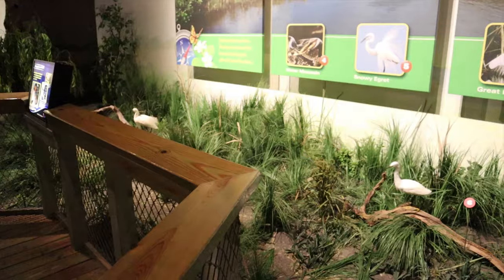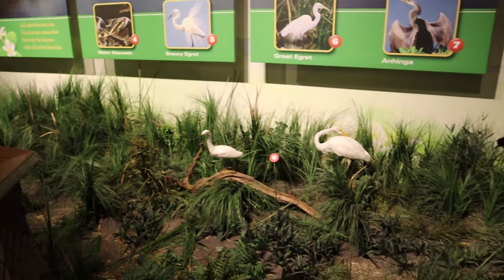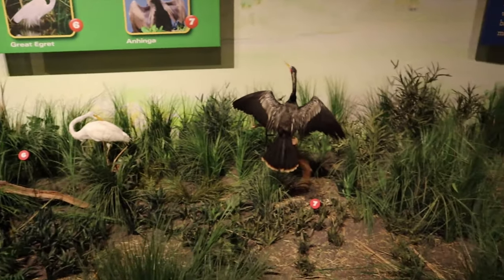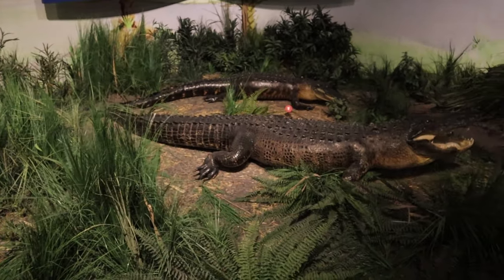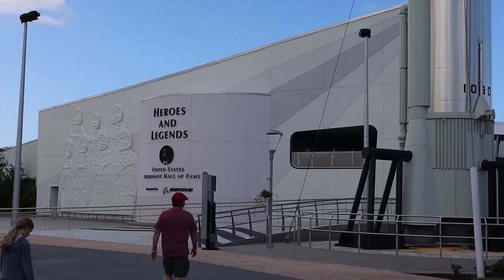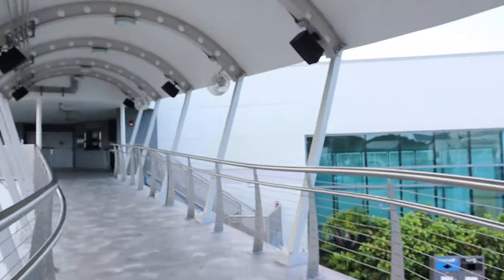Nature and technology. It's all about the land around Cape Canaveral from the earliest times. Archaeology has preceded the wildlife that lives here. Going to the new exhibition, the Astronaut Heroes exhibition.